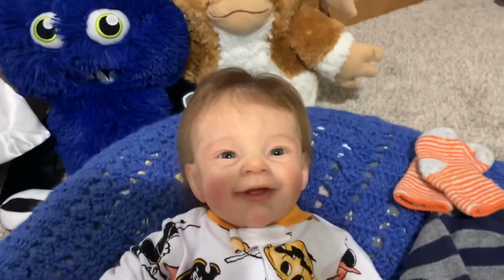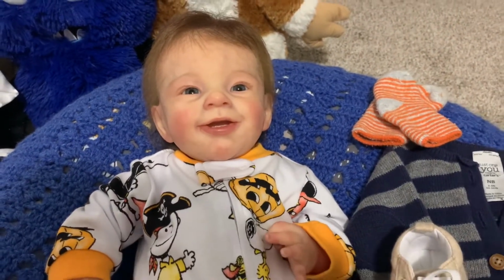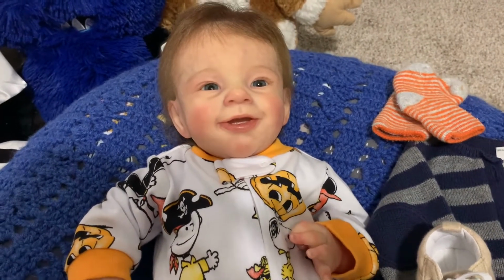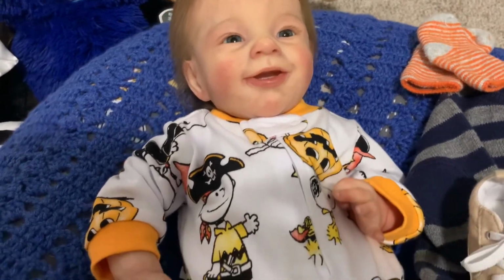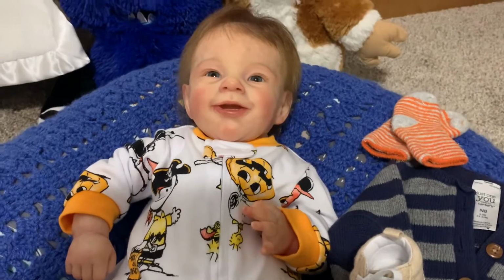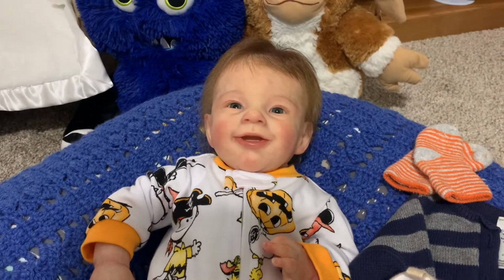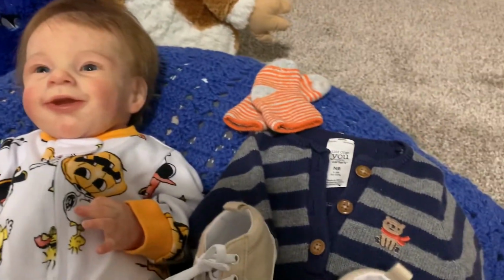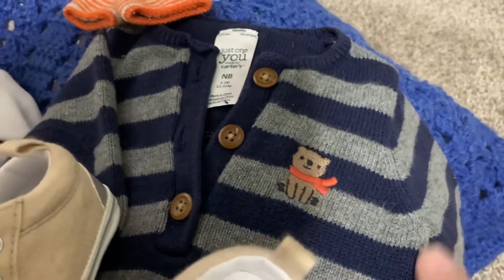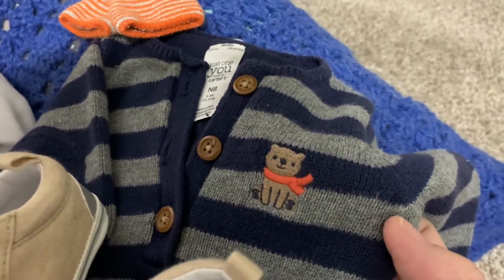And here's my boy. He's still in his Charlie Brown, sorry, I'm not talking well this morning. It's too early. He's still in his pajamas, and I am going to change him into something with a little bit of orange because orange was a part of this week's theme Thursday. So there is just a little tiny bit of orange in this outfit. It is an orange scarf on this little puppy dog.